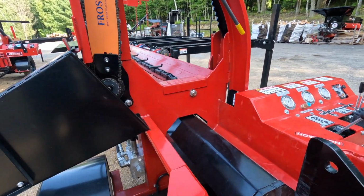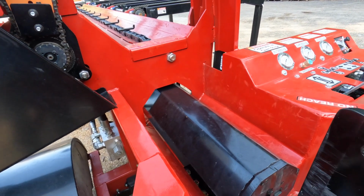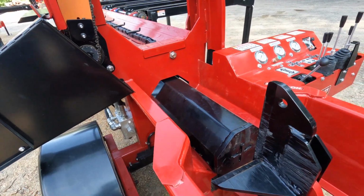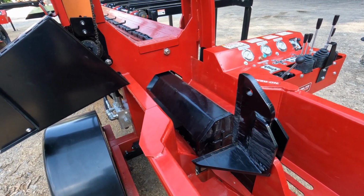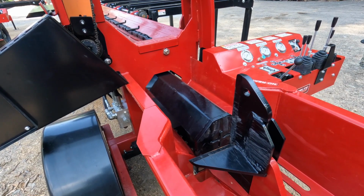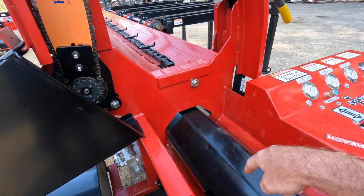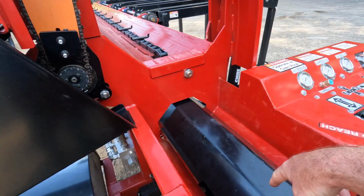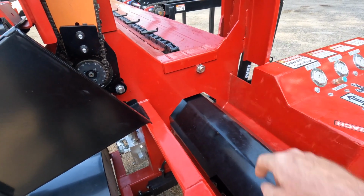This is kind of new. We noticed this last night while doing some pressure washing. The shield behind the pusher plate's really nice. We didn't see this until we got into the 2424 or the circle saw models. If a piece kind of falls back in, it protects the chrome part of the cylinder, and then you can't get anything pinched between the pusher plate and the back.